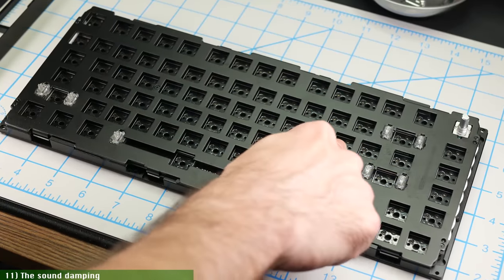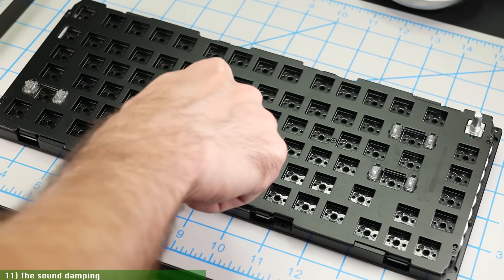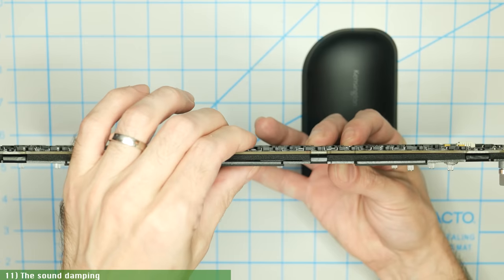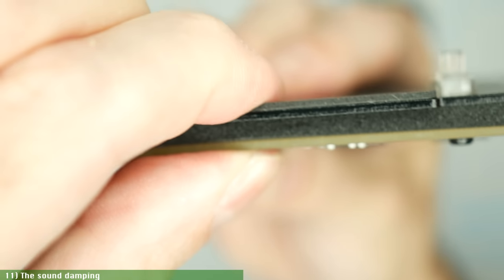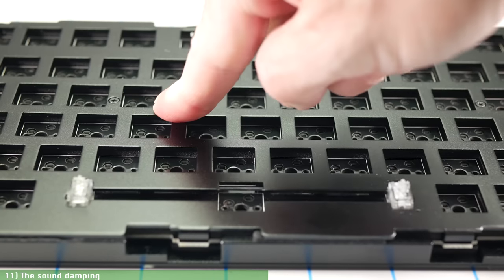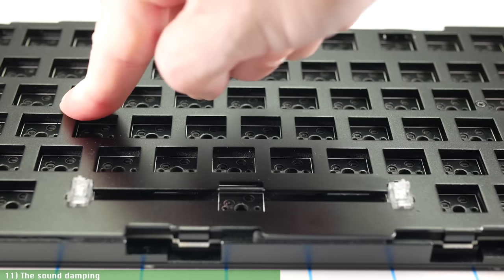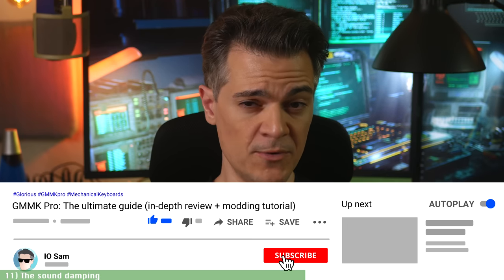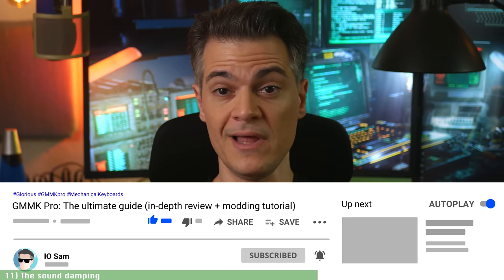Now, one piece of criticism I heard from other reviewers about the foam used here is that they reduce the range of motion and the flexibility of an already tightly squeezed plate, which, while true to some extent, might not necessarily be a problem to everybody, as we'll discuss in a minute. I think this keyboard sound damping should work fine for the majority of people who buy this keyboard, and only those who like a slightly louder typing experience will bother to remove one or both pieces of foam.